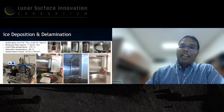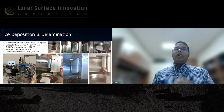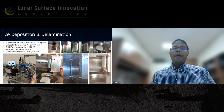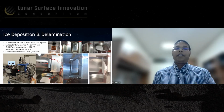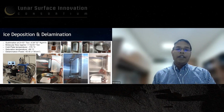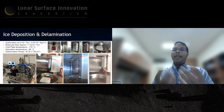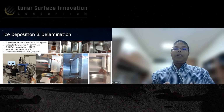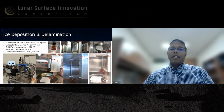Now, finally, the ice collection. We ran several different combinations of sublimation rates and degrees of subcooling. On the very left bottom, this is the experimental facility test setup, just for the ice collection subsection of it. And because we want to continuously delaminate and collect ice, that's what this picture is showing, that we can have this continuous ice growth and also the delaminated ice.